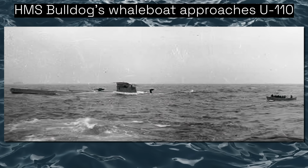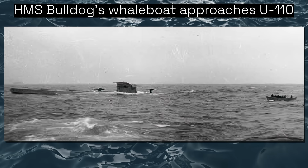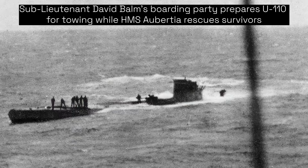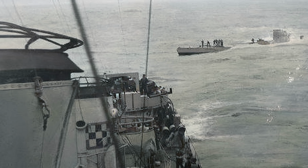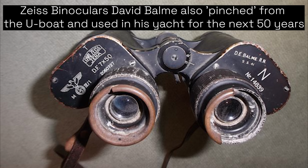HMS Bulldog prepared and sent a boarding party under the command of Lieutenant David Baum. They got onto U-110 and stripped it of everything portable, including her Kurzsignale codebook and Enigma machine. William Stuart Pollock, a former radio operator in the Royal Navy and on loan to Bulldog, was on the second boat to board U-110. He retrieved the Enigma machine and books as they looked out of place in the radio room. U-110 was taken in tow back toward Britain, but sank en route to Iceland.